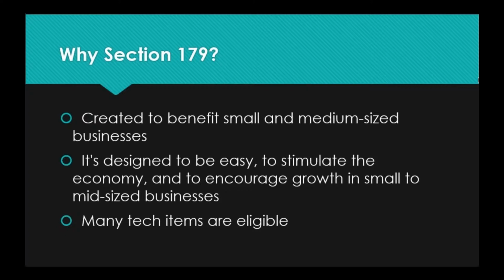It's also designed to stimulate the economy by taking the total of your taxable income and bringing that down, which of course then leaves more money for you after the tax season, which you can then turn around and put back into the economy by making more purchases to benefit your business, which then trickles down because that benefits those employees, and so on and so forth. It's also meant to encourage growth in those small businesses by encouraging you to make those purchases to benefit your business, better serve your clientele, and then grow your business.